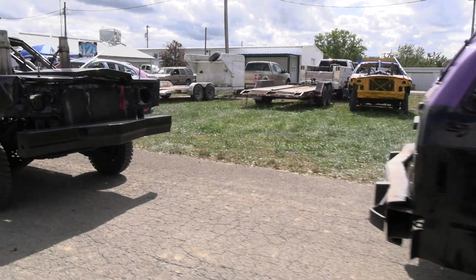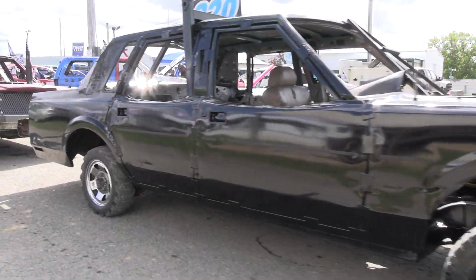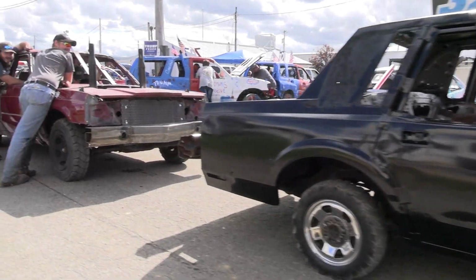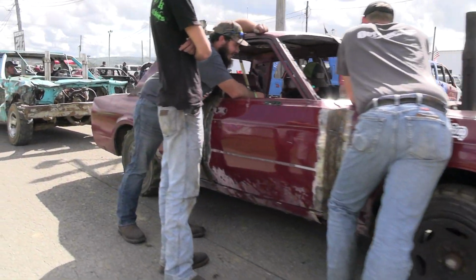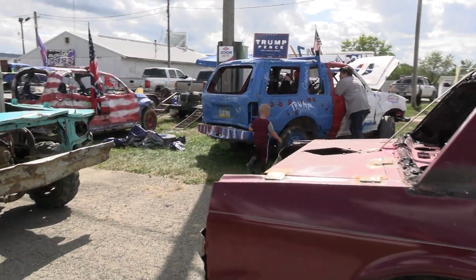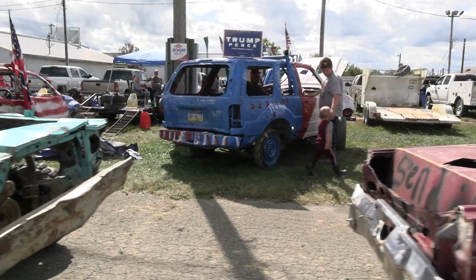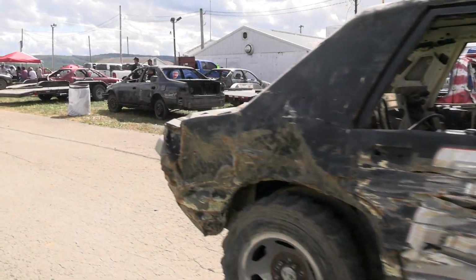Ford Crown Wagon. We got some mini trucks and stuff over there. Let's just see if we can catch them on the way back.